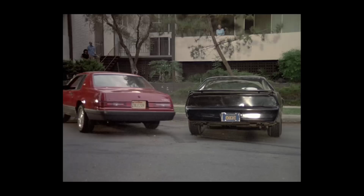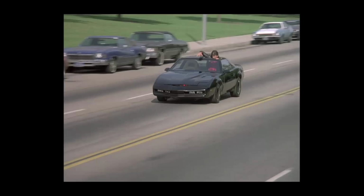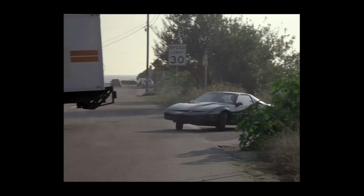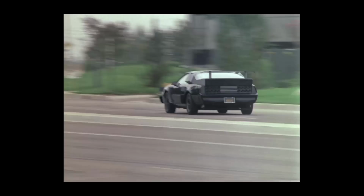So there were 7 Trans Ams used for the filming of this episode. So of course we have the left-hand blind drive car here, the season 3 and 4 hero car. We've got the right-hand blind drive car, the hardtop stunt car, same one we've had since season 1. The general purpose T-top stunt car that's been around since the beginning of season 3. The season 4 insert car. And finally, the full-time Super Pursuit Mode car. There are your 7 Trans Ams used in this episode.